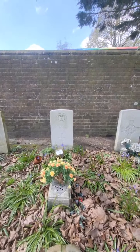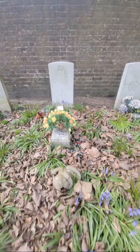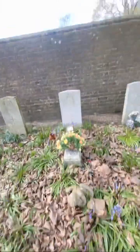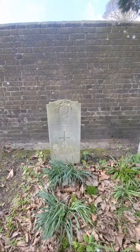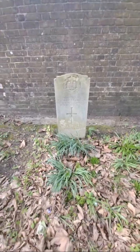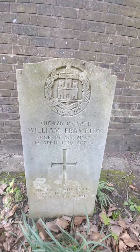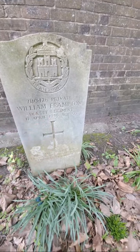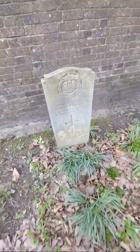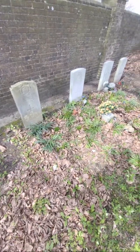1942. We've got another one there, which is Dorsetshire. Can't see it too well. I don't want to walk on people's graves, you see. And then we've got another one here from the Dorsetshire. I'll get round the side of him and then you can see the lovely detailing there. And this chap died in 1949, aged 56. Well, I didn't even know these were up in the corner here, you see.